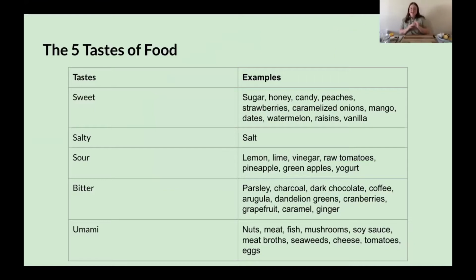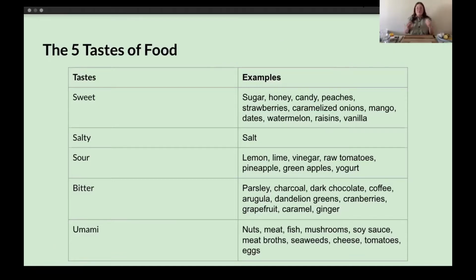So we have, like I said, the 5 different tastes. Some examples of sweet: obviously sugar, honey, candy, really sweet fruits like peaches and strawberries. Also, how you cook a food can give it a different taste. For instance, if you caramelize an onion, it's going to become really sweet, whereas a raw onion would be more bitter. Another example: mango, dates, watermelon, raisins, vanilla. Those are all just a handful of examples of sweet tastes that you find in different foods.